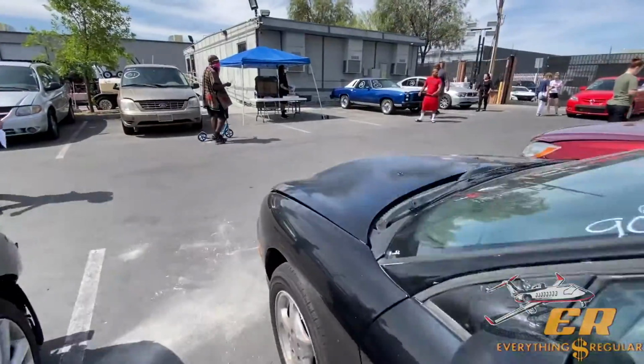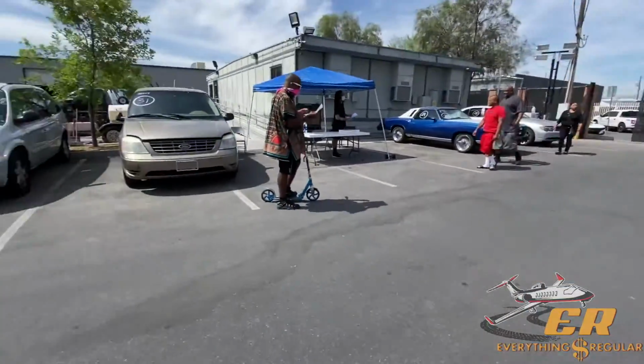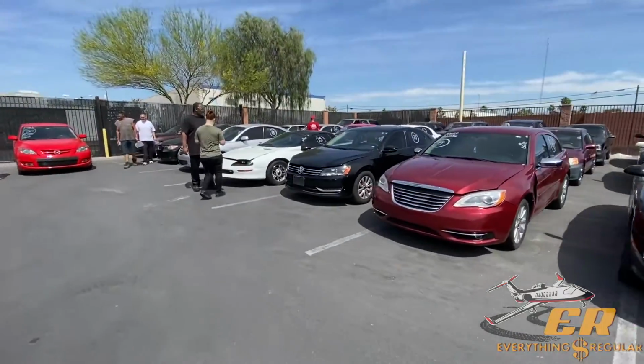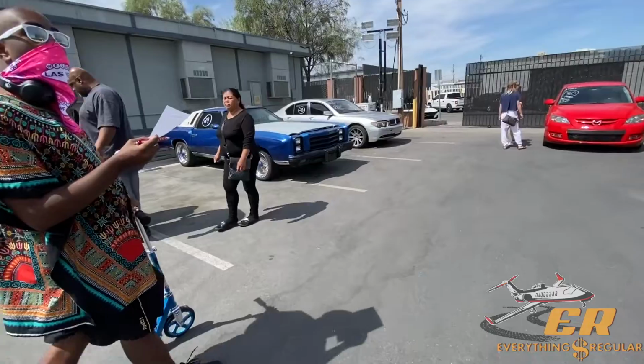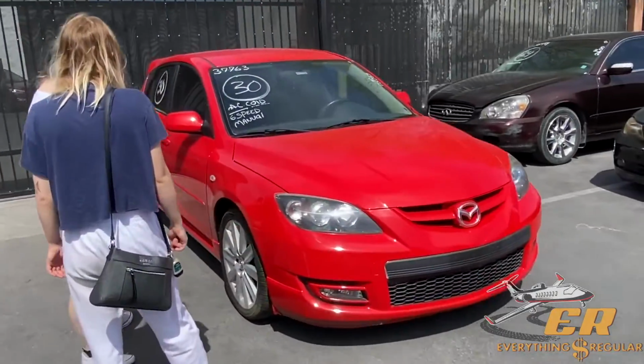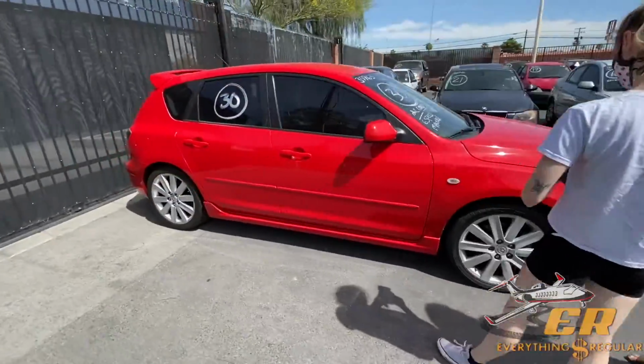Damn, it's a grip of people up here today, boy. It's too many people up here today, dog. I'm out of here. Can't do it. But that one's a stick shift. I can't do the stick shift, so I'm all right.